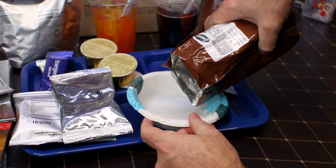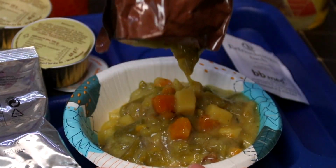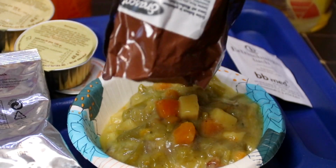All right. Oh, damn, there are many steaks. Ooh, with like a beef stew. That looks good.